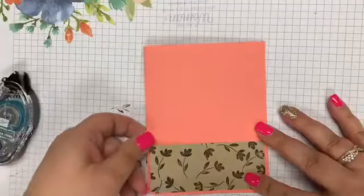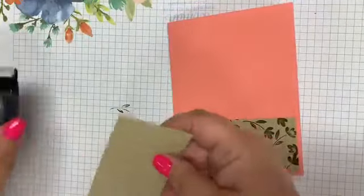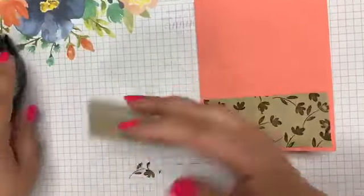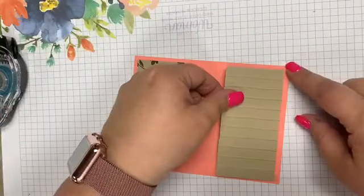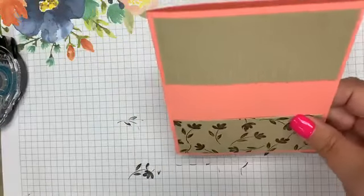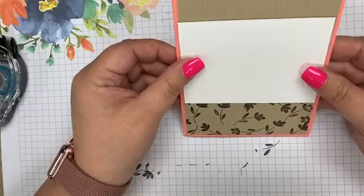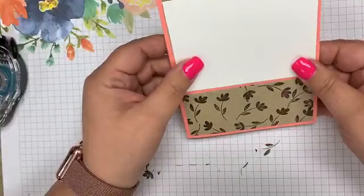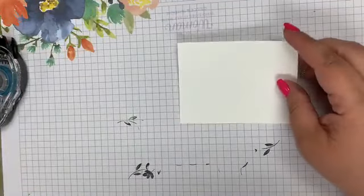And I'm going to be gluing this on, leaving a little bit of a border around like we normally do. And then I'm going to be adhering on the piece that I ran through my Big Shot with the striped embossing folder. Now that embossing folder is going to be retiring, so if it's one that you guys want, I'm sure you should get it probably before the end of the month. And then I have a piece of Whisper White that's going to kind of connect these two together, so that I have a little bit at the top and a little bit of a space there. And then this is the piece that I'm going to show you guys how I did my awesome masking.